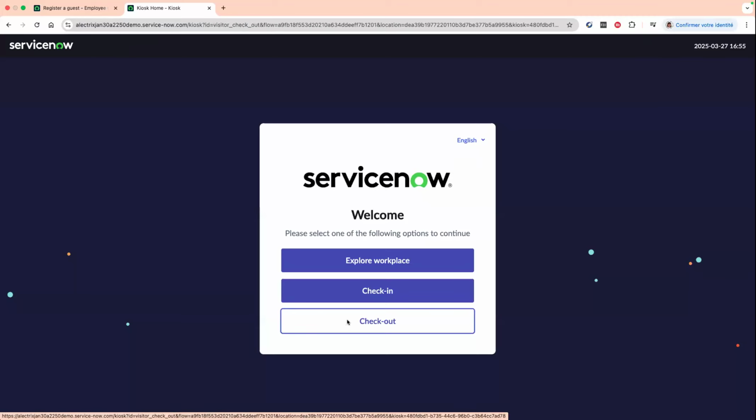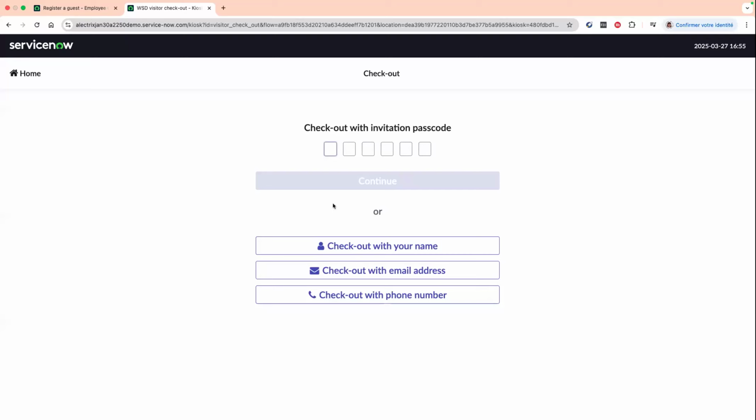They will have the different options here to check out based on their preference. So are they going to use that same passcode, the email address, the name? They can input that and then validate their checkout.